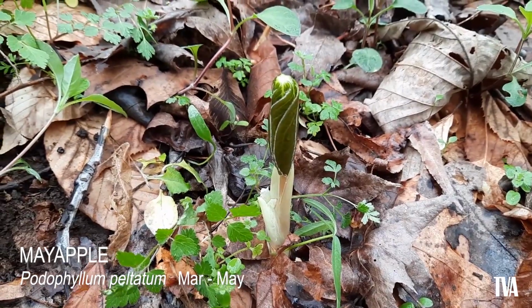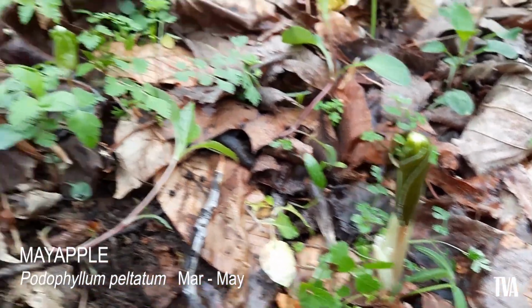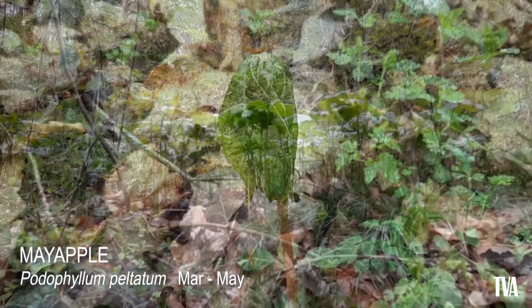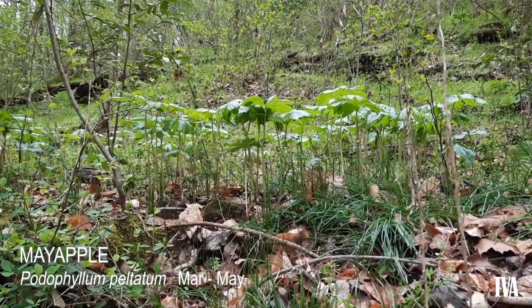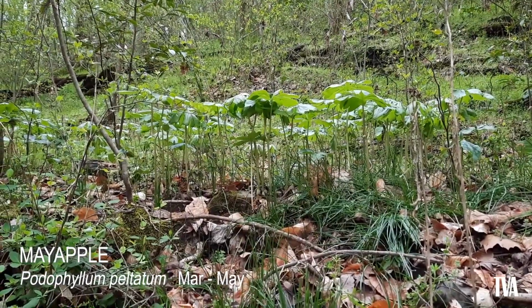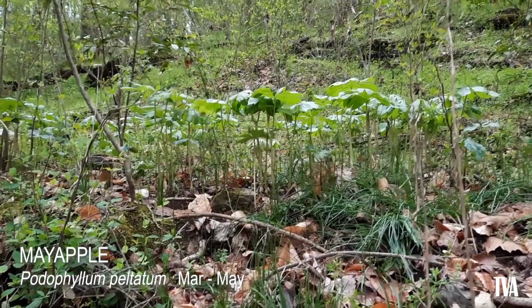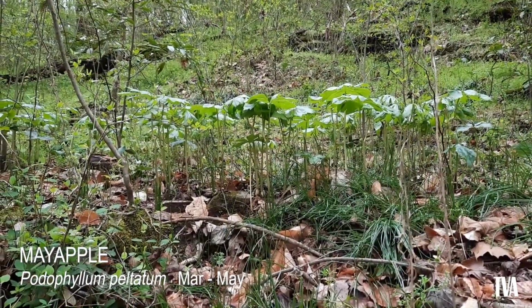Mayapples, the plant parts, and especially the rhizome, have alkaloids in them, so it is poisonous. In the past, it was collected and sold medicinally. They would, I guess, process the plants for the alkaloids.